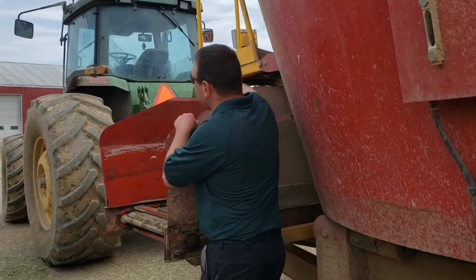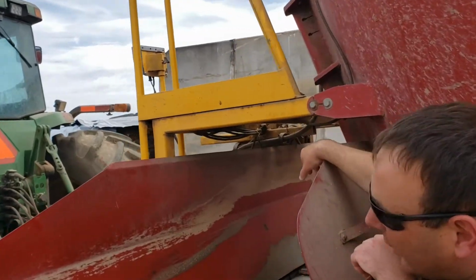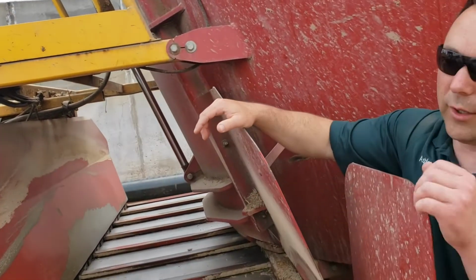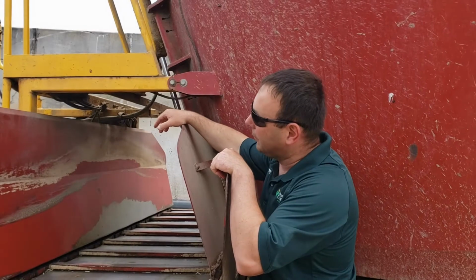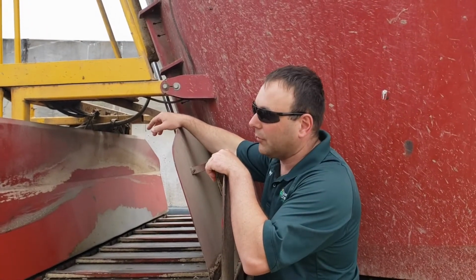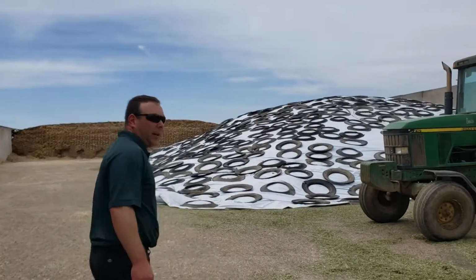You look up in here, there's a door right up under that opens up, and that feed comes rolling out. And then they use this conveyor chain, and that throws it out in front of the cattle, so they know food's in front of them, so they can eat it. Pretty simple, but it does save a lot of time on the farm to feed the cattle and keep things moving. Another mixer up here. Same thing.